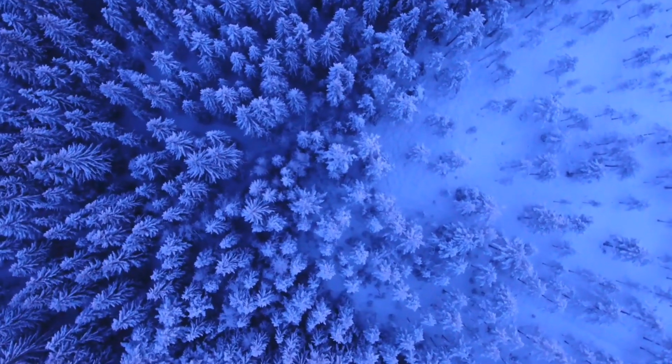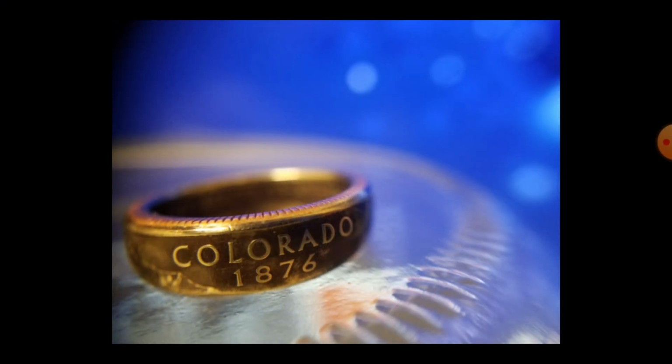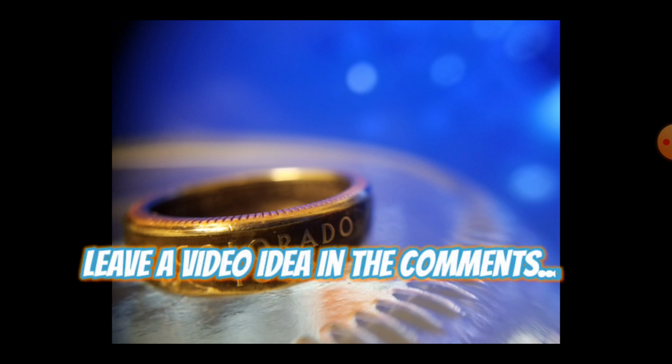So I'm just gonna throw up this picture here. Somebody locally here in Colorado makes rings like this, and I'm sure there's people all over the place that'll make rings out of quarters. 25-cent quarters with the states on them. Anyways, this one was way too small for me, but I did end up taking some pretty cool pics with it. And so I thought, what the heck, this will be the background for this video.